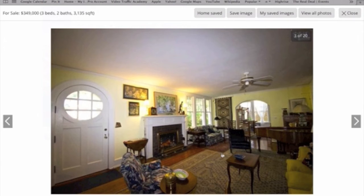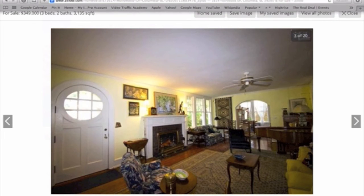Maybe put a different coffee table here. This actually looks like a side table that they're using as a coffee table. And just really clean this space up a little bit, because we want buyers to notice these amazing windows, the amazing mantle, and the fireplace. Look at the arcs and the architecture. And I mean, look at this door. This door is so unique, and it's really amazing.